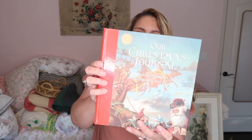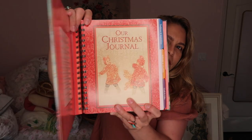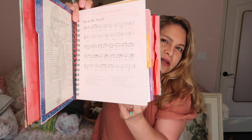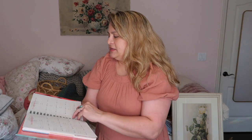And then I found this at Goodwill for 25% off. I love Christmas. I mean, who doesn't? Maybe some do, but I love Christmas. This is a Christmas journal. I don't know if you can see that there. So it hasn't been used, and you just fill it out. It has stories and music, and then you write your own little things there and add pictures. So I guess this is like a junk journal, but for Christmas. You put a Christmas list, ornaments, or it even shows you how to make ornaments.